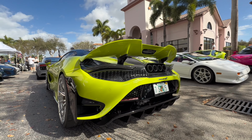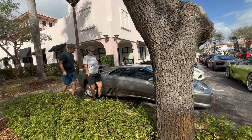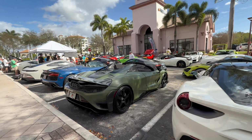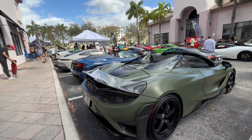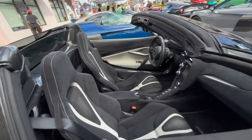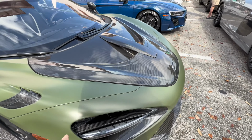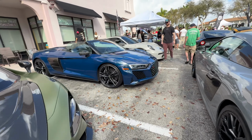Huge. 765 license plate, and then we have something very special here, Lamborghini Diablo. Classic Lamborghini, extremely rare. Got another 458 and another 765LT. We have two 765LTs. This one is some kind of military green. I don't know, again, if it's a wrap or if it's the color with like a stealth PPF. Here's an interior shot, Alcantara. Got the carbon everywhere, the entire back carbon, inside the interior, the hood carbon, these slats, even the headlights are completely covered in carbon. Really, really, really nice.